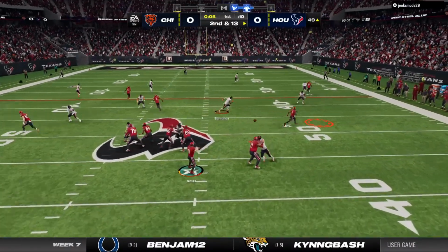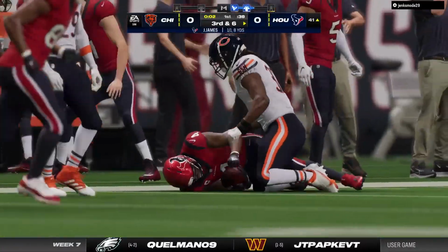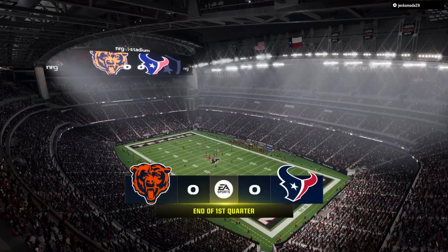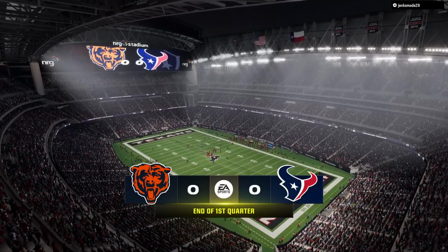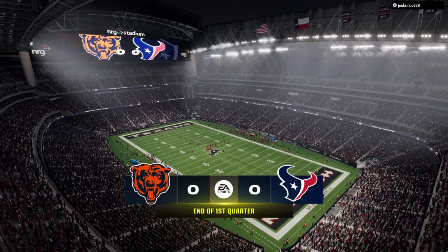Now they'll switch it up here and look to throw. Throwing the out route incomplete. That's Garner. And he'll go down shy of the 40 at the 41. We're scoreless after 1. Ready for the 2nd quarter from Houston.